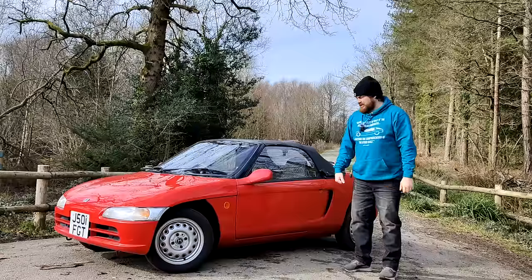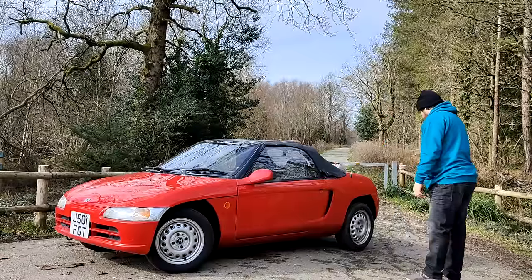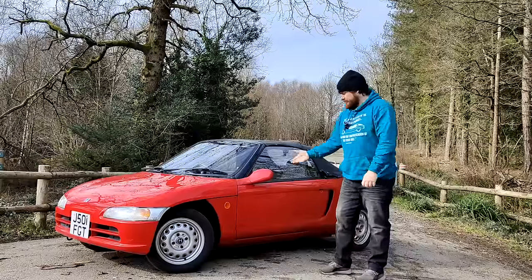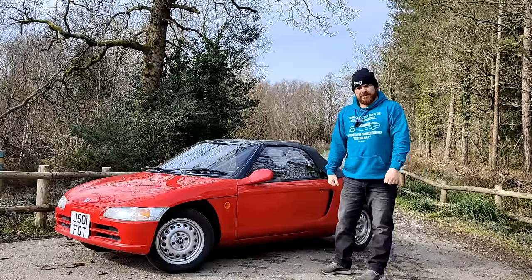I don't know. I think it's something to do with the size, looking at it, because it doesn't have a lot of that. Size does not matter. Well, size does matter. If it's too big, it can't be a kei car.